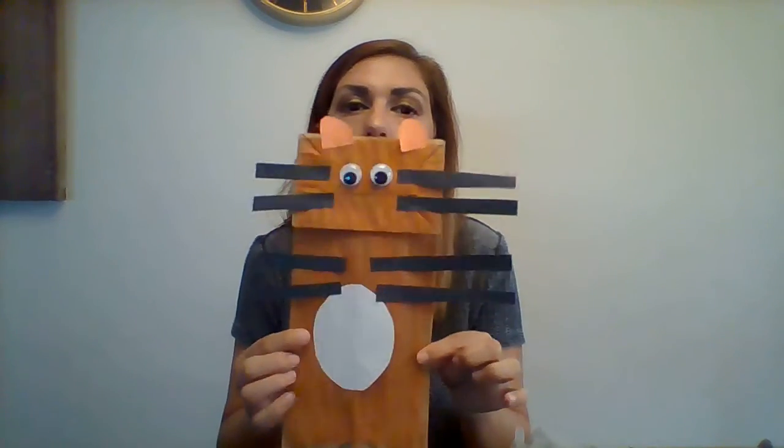I'm going to be putting a couple googly eyes on. And for these googly eyes, they're super simple. All I do is glue the back and I stick them on. Make sure you put them on the head, kind of near the ears, maybe in the middle. Wherever you like for your little eyeballs to go.